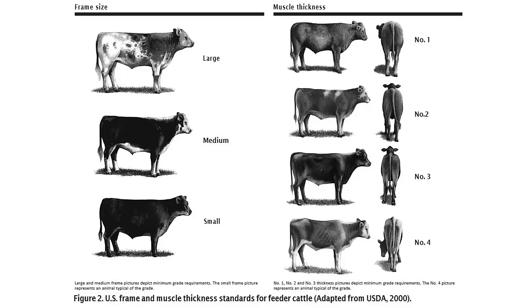Then we look at muscling score. Ones and twos, I think, are more than acceptable. It's when we get into those threes and fours in terms of muscling, those cattle that are maybe more suited for grass to put on some cheap gain, some compensatory gain. All things to consider when we're talking about selling uniform lots of cattle.